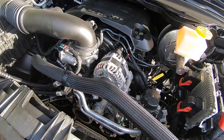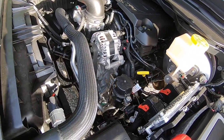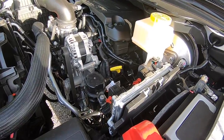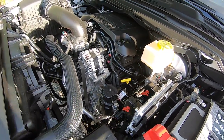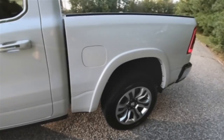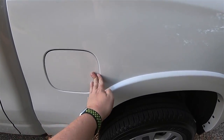In this configuration, this truck features a 1,670 pound payload capacity, 8,190 pound towing capacity with an 819 pound max trailer tongue weight. Gross vehicle weight rating is 6,900 pounds. Fuel capacity is 26 gallons.